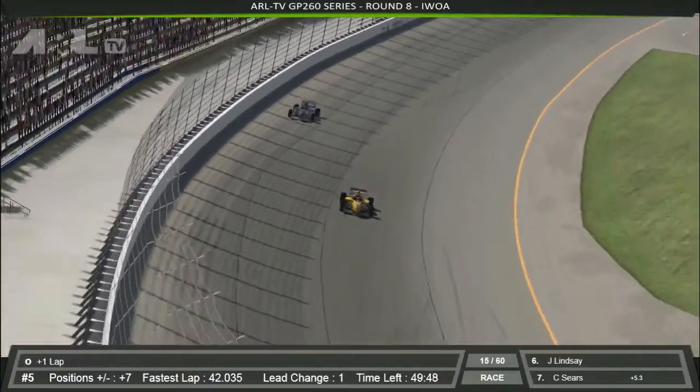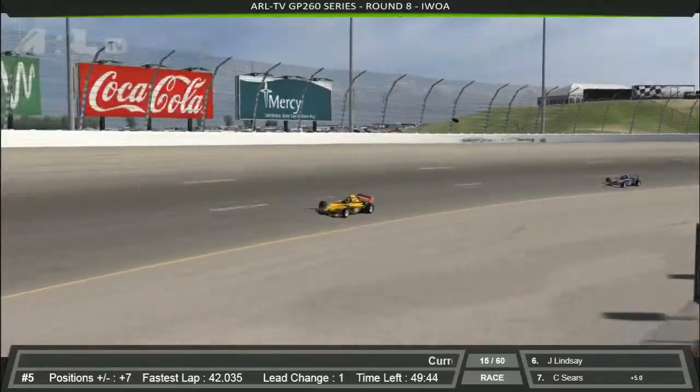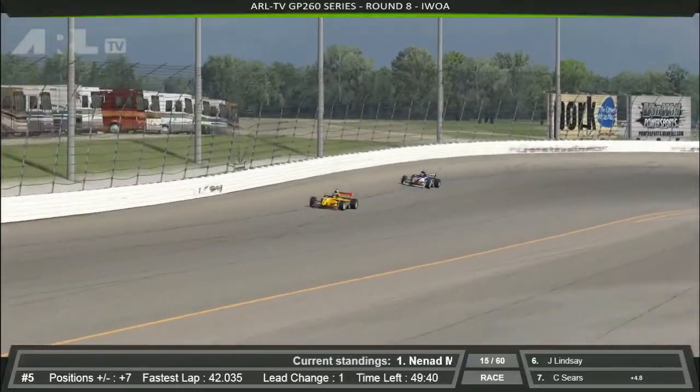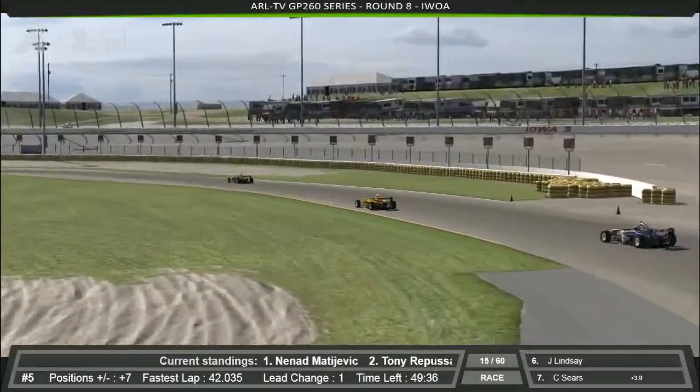Yeah, we were talking to Aaron before, and he was one of the drivers that said that was his race strategy: avoid everything, just keep it on the track, and he'll get what he gets. So far it's working wonders for him.